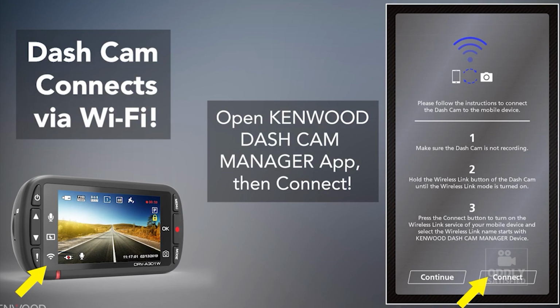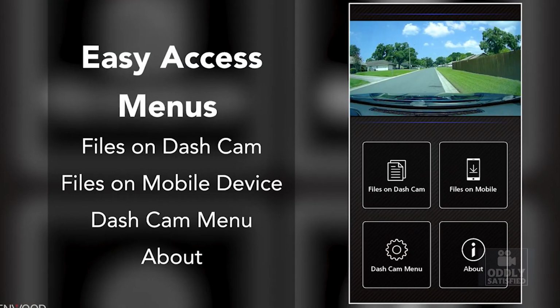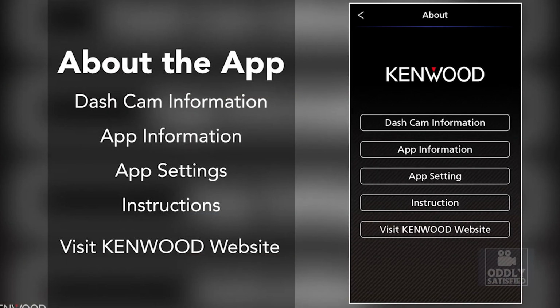You'll also notice on the top of the dash cam is an optional AV output. Now, on the side of the dash cam is going to be the pre-installed micro SD card. It's a 16 gigabyte micro SD card. However, you can install up to a 256 gigabyte micro SD card.